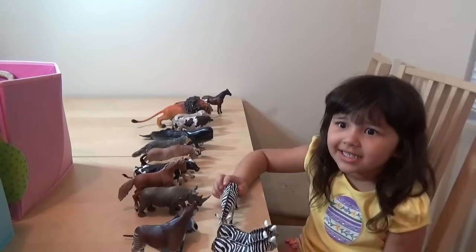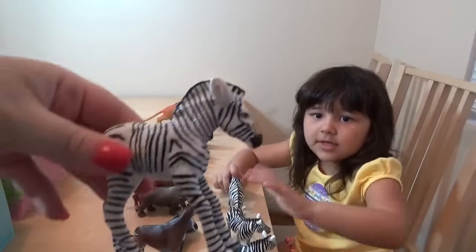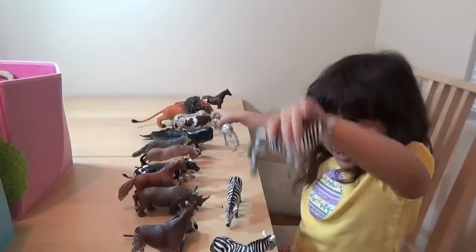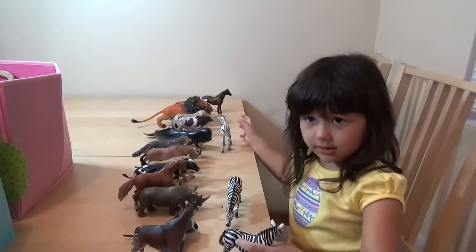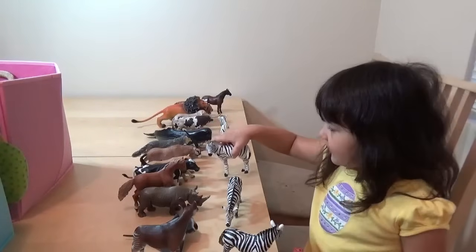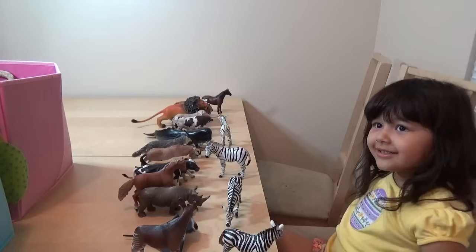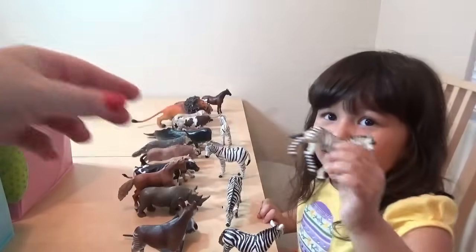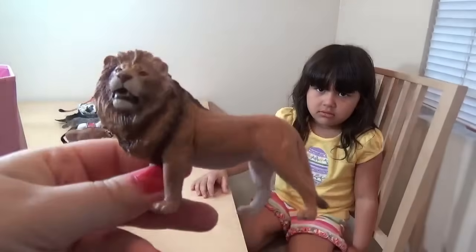So these were Schleich, and this is Safari, and this is 1993, so this is a really old one. They are everywhere! And this one is a no brand. They're everywhere, mommy! Zebras everywhere! This one is a zebra. It's a calf. Calf, or maybe foal. It's a calf. Lillian, who is this?